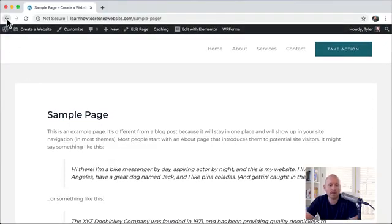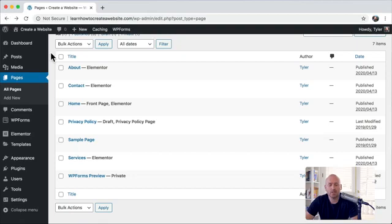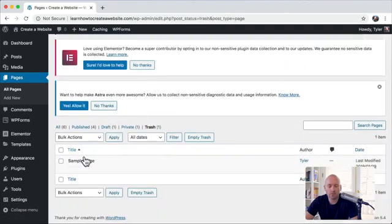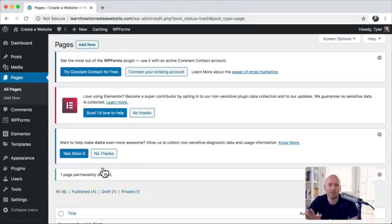So if we go back, we can actually delete this page. So if we go right here, we can hover over the sample page and click trash. That'll put it in the trash, and we can go ahead and click on trash. We can scroll down and we can press delete permanently, and this will delete it completely from your website.